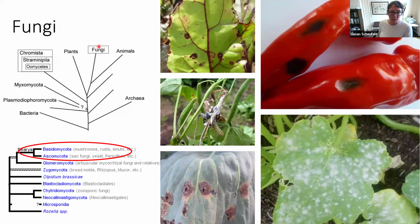Again, fungi is its own whole kingdom, but all of the plant pathogens fall in these two groups. And they behave similarly, or there are broadly a couple of categories of these fungal diseases, but things like this is Cercospora on beets, anthracnose fungi, alternarias on various hosts. This is on brassicas. This is white mold on beans, and all the powdery mildews are fungi.